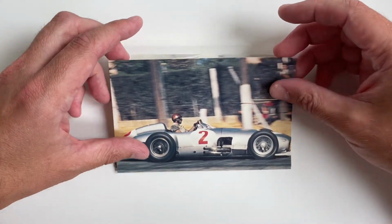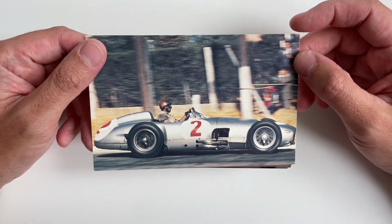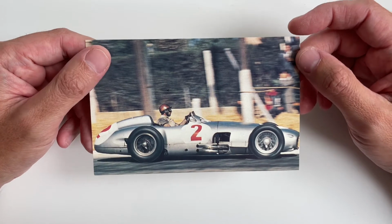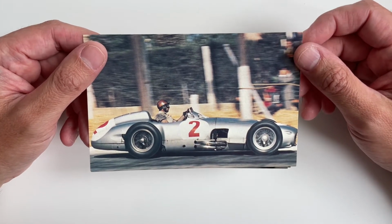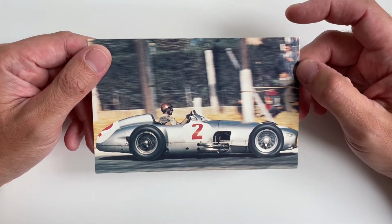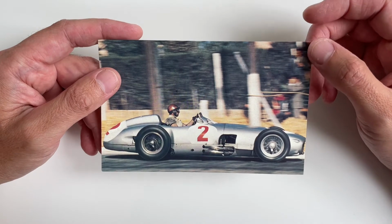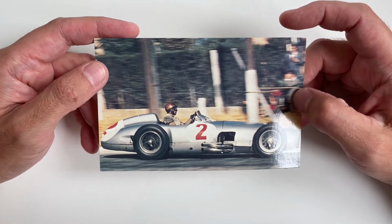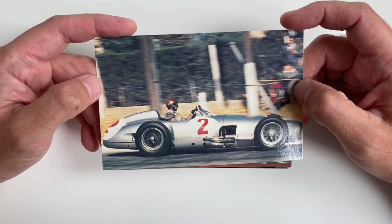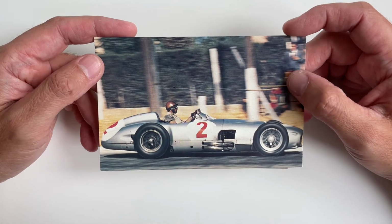Now this car is the Silver Arrow, the Mercedes-Benz W196. This is Fangio at the Pedralbes circuit in Barcelona in Spain.